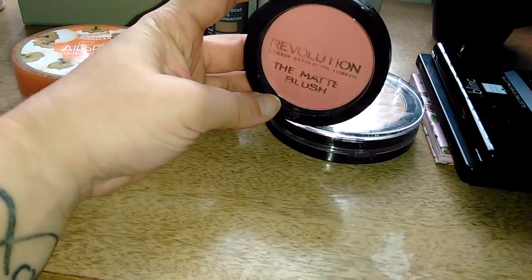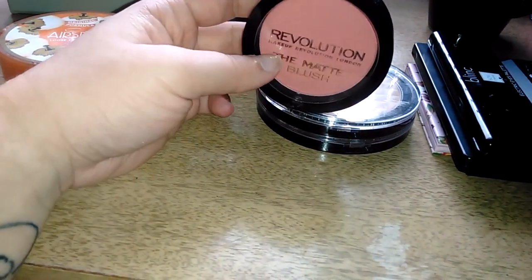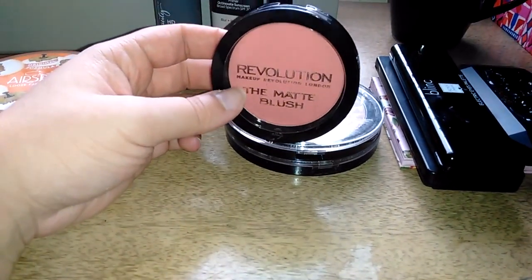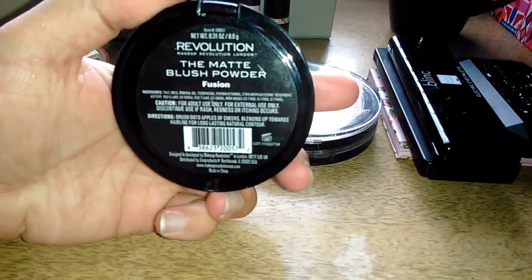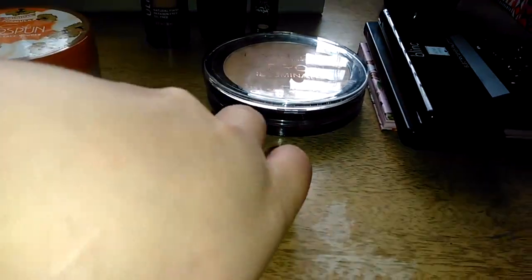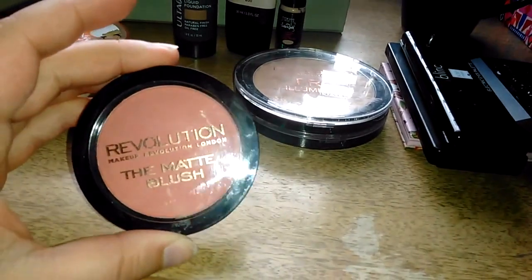The Revolution Matte Blush. I love this. Again, I feel like I use this a lot, so I'm gonna put it back into my collection. And it's definitely pigmented, so if you ever try this, again, it's like $5. I think it's worth the money for sure. You just got to kick off some of the excess. So that's going back into my collection.